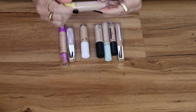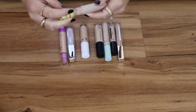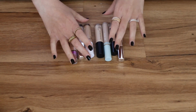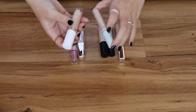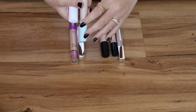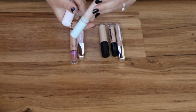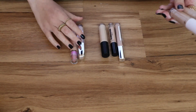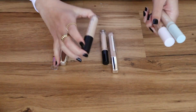This one, I just know it's expired. It smells really bad and it's definitely gone bad. So I do need to get rid of this one. Probably my favorite concealers out of these are the e.l.f. Hydrating Camo Concealer in the shade Light Beige. And then also the Kaja Don't Settle Concealer in the shade Banana Milk. These two are my absolute favorite, and honestly everything else, I think it's time for me to get rid of.